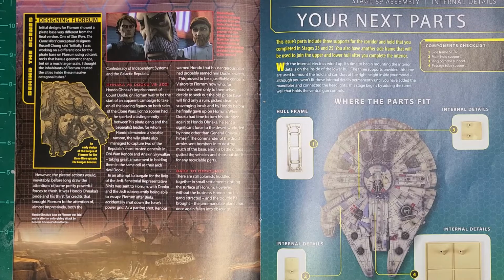Visitors to Florrum now who, for reasons known only to themselves, decide to seek out the old pirate base will find only a ruin, picked clean by scavenging locals and by Hondo before he finally gave up on Florrum. When Dooku had time to turn his attention again to Hondo Ohnaka, he sent a significant force to the desert world, led by none other than General Grievous himself.